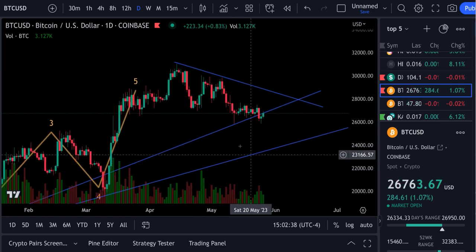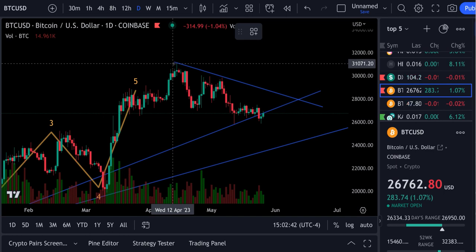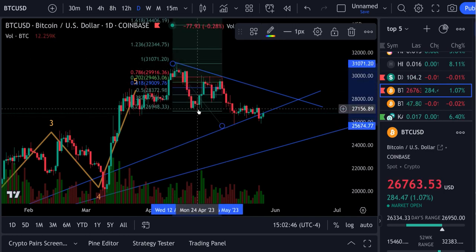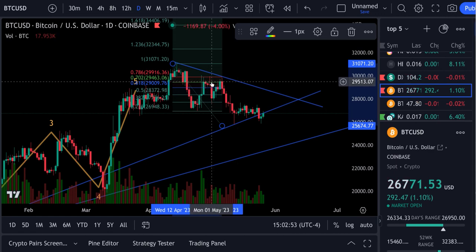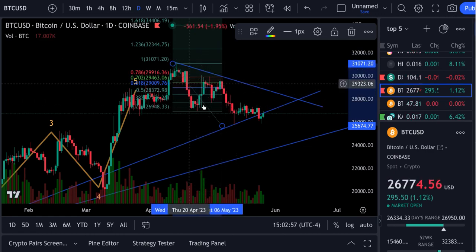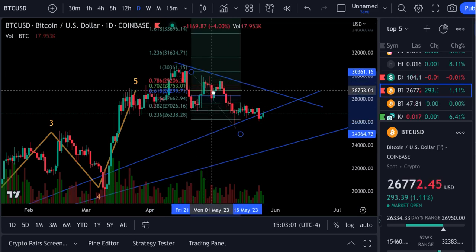This thing had an ABC come in. How do we know that? You take your Fibonacci tool, you take a measurement here. We had our B leg come up. Actually, you can see that 0.702 in there. Always watch for that 0.702, because a lot of times that means an ABC is coming in. If we measure this 1 for 1, the A leg and the C leg, watch how this works out.